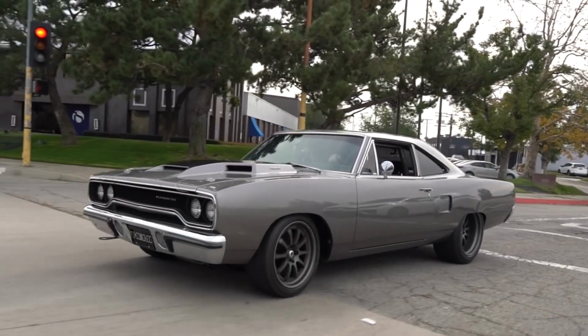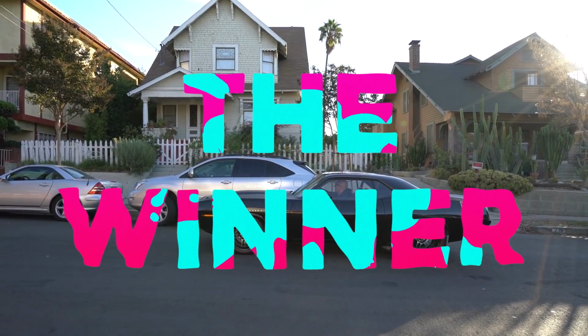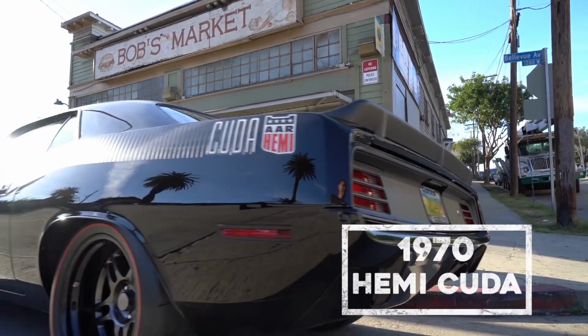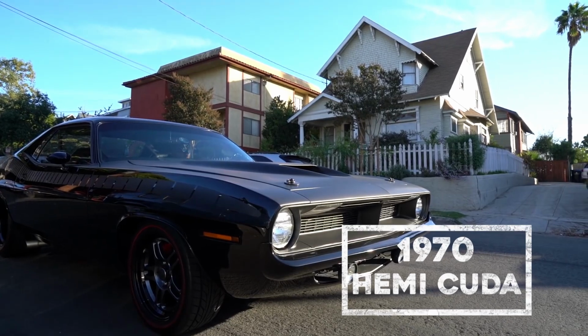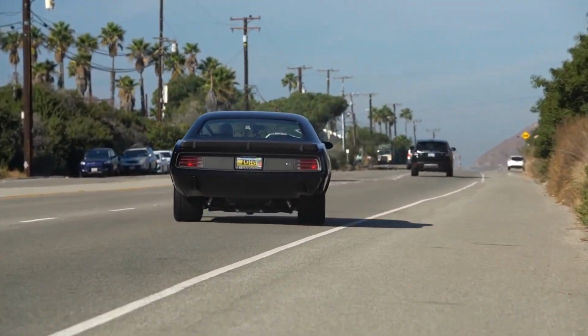100%, hands down, sorry Jamie, I love you and I love your Roadrunner. Hands down, the Cuda all day long. I would take that car over a lot of muscle cars that are out there because of the sheer reliability, the perfection of the drive, the sound of that thing. Absolutely miss that car, love it. 100% for the win is the Cuda.